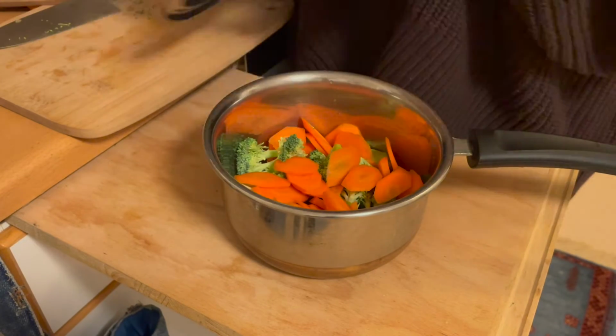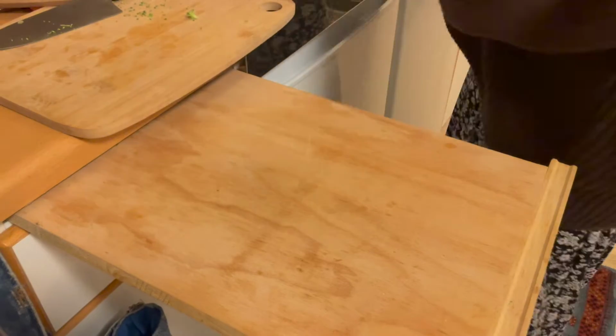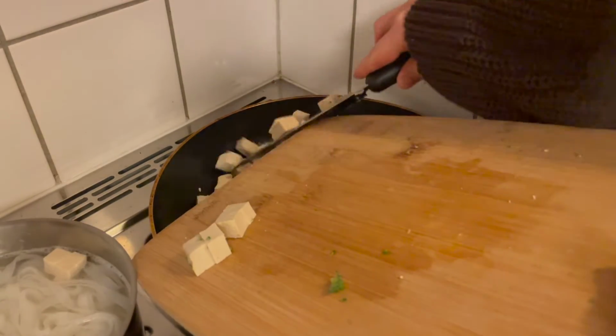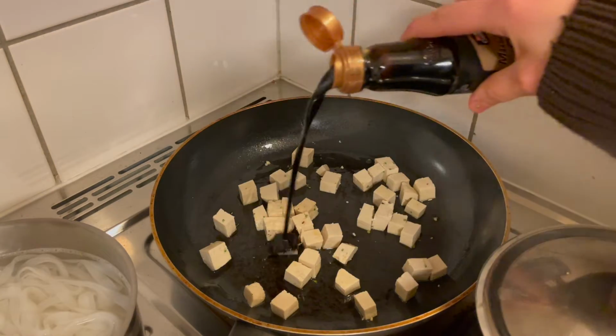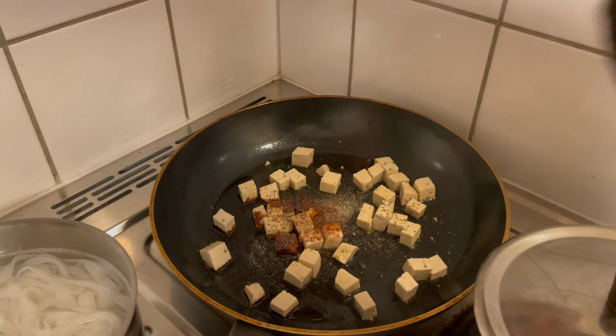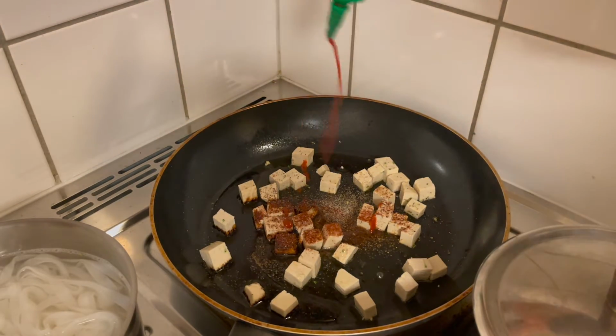But I just chopped up some broccoli and some carrots. We're gonna get that on the stove to steam. Got some noodles and some hot water and chopped up some tofu. We're gonna fry this up in some soy sauce, some garlic powder, lemon pepper, a little bit of chili powder, sriracha, and agave.